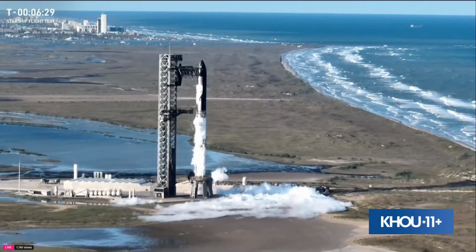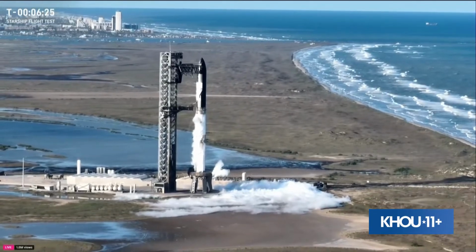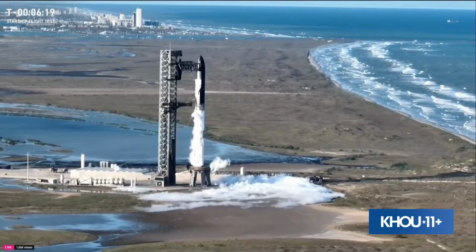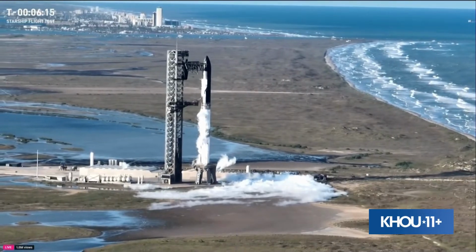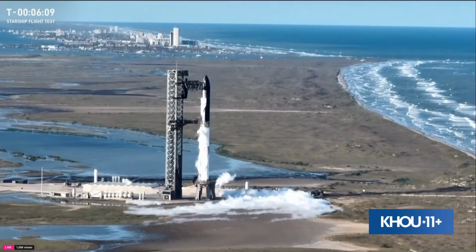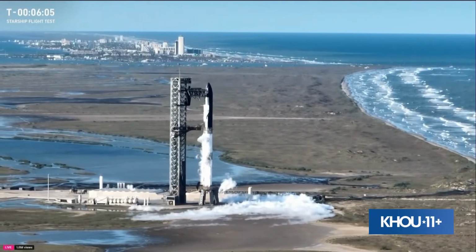All right, now that we're heading into the final minutes of the countdown, let's go back to Dan for the latest on the ground there at Starbase. Hey, Kate, afraid I have nothing but good news for you. We have a go from our range safety team. We are a little over 90% full on ship, almost 85% full on booster, and not tracking any holds to an on-time liftoff. So we've got about 3 more minutes of prop load.